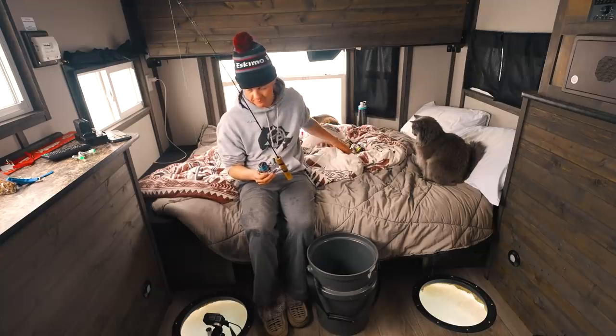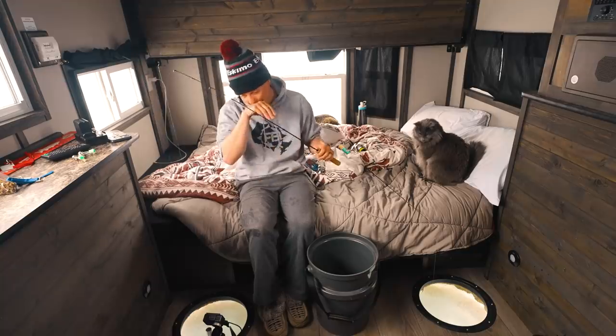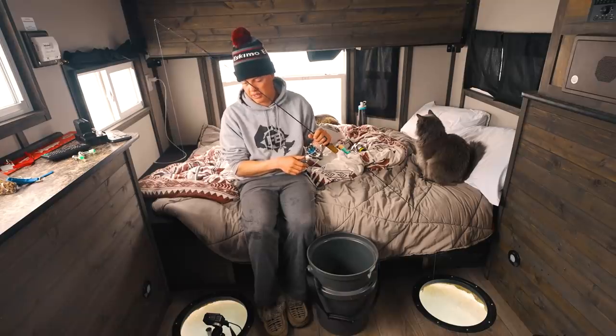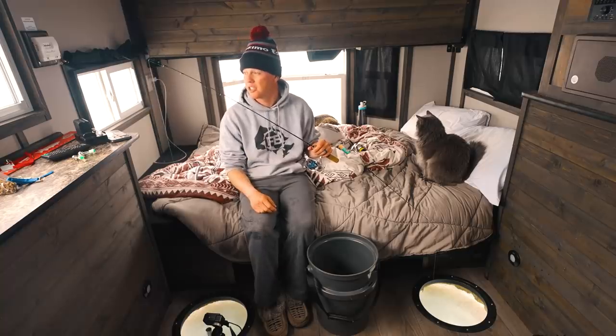For burbot, near the bottom, jigging spoons, jigs. You can catch them on tubes and rattle baits and other lake trout type stuff as well. I think glow is really important. I don't know, maybe it's just a confidence thing for me, but I like having glow jigs, spoons, whatever it might be. And then tipped with a minnow. Could be a chunk of Cisco, sucker belly.